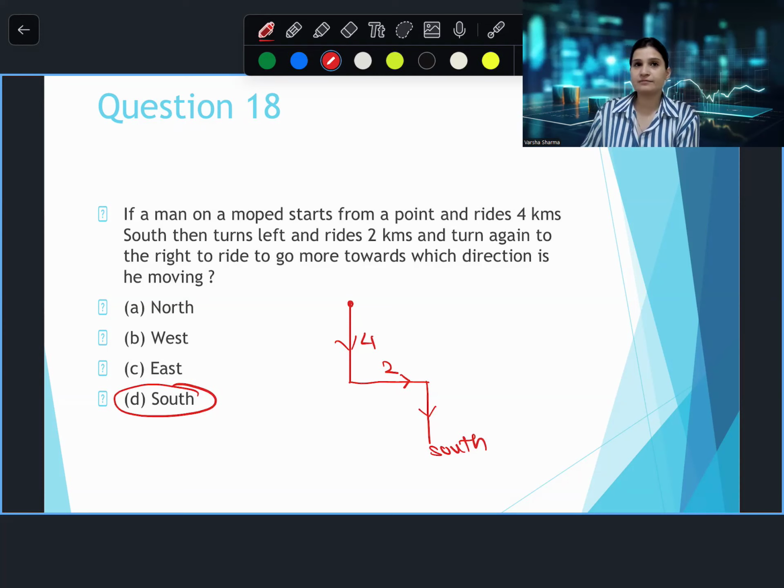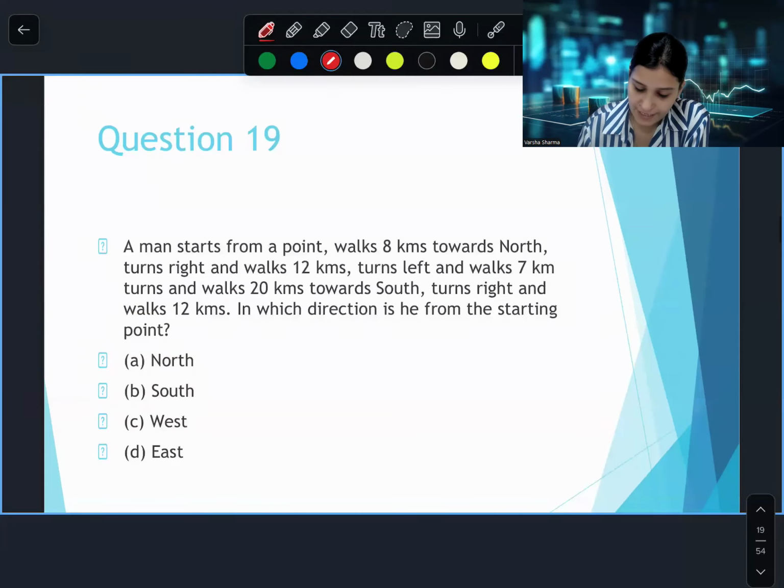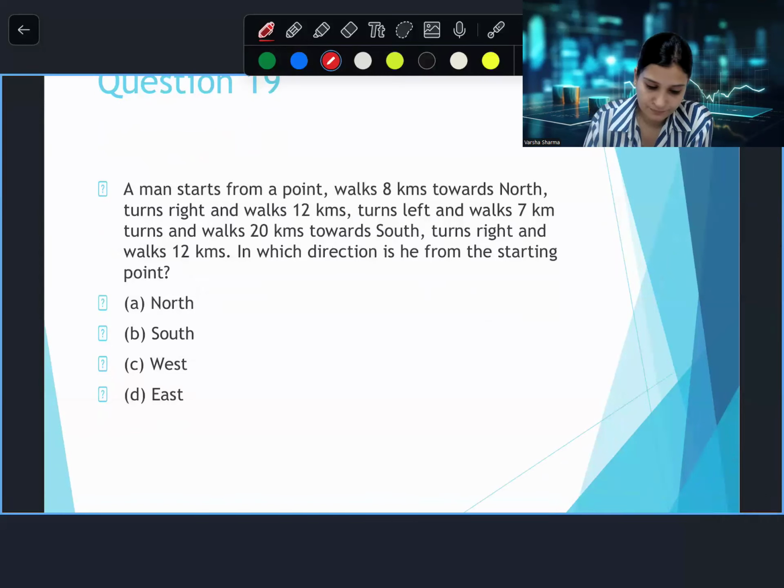Any doubts till 18? No, ma'am. 19. South. Okay. A man starts from a point, walks 8 kilometers towards north.